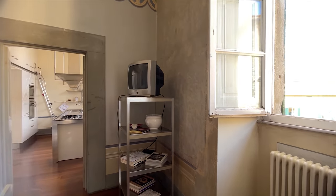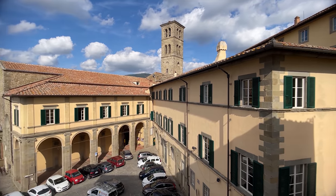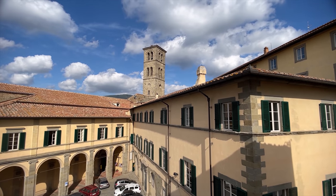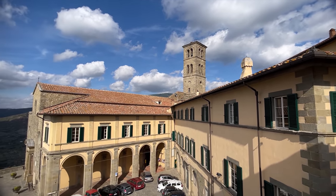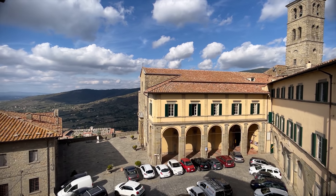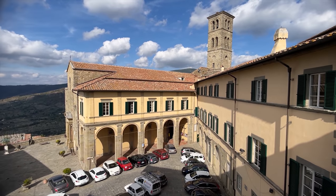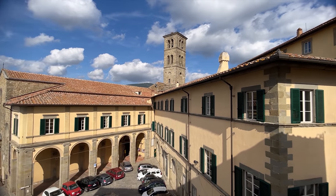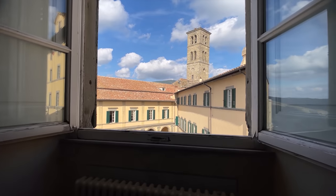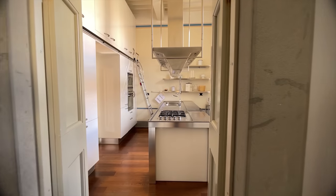But if I come over here, if somebody said they wanted a view, the camera would adjust. Yep. That is the tower of the Duomo. And to the left of me, further along, you can see the cemetery of Cortona and the valley below. What a view out of your window. Absolutely spectacular. Right. Let's get into the kitchen.